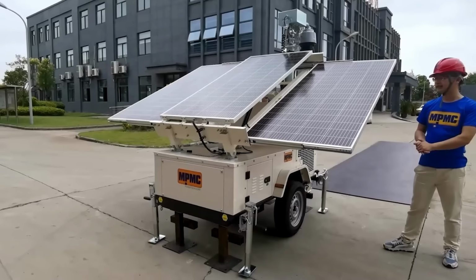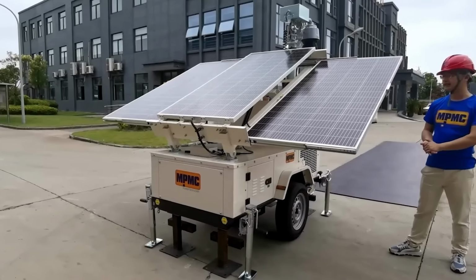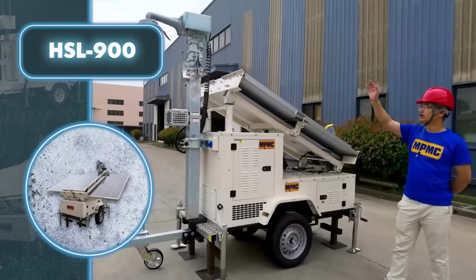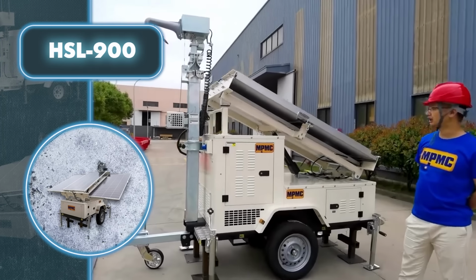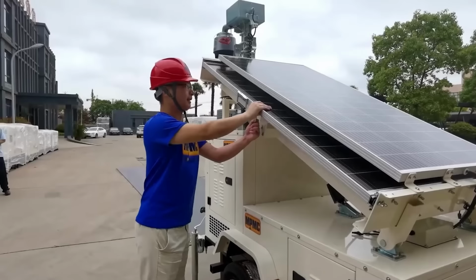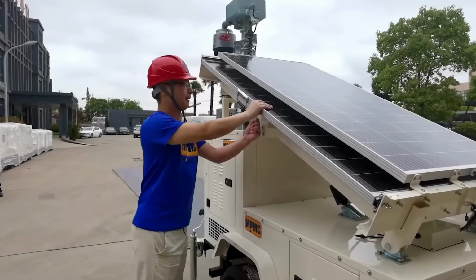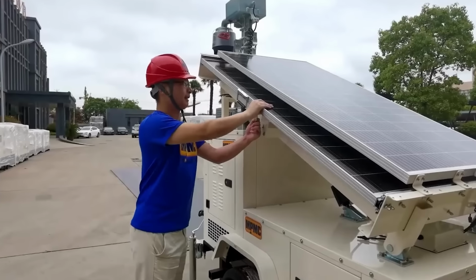The telescopic mast rises to 23 feet in height with a camera equipped with optical and 16x digital zoom. In addition, the HSL 900 has a backup 2 kilowatt diesel generator that helps out when the sun isn't shining. Thanks to this invention, you can easily monitor the area with video surveillance without a wired power source, which also helps save on your bills.